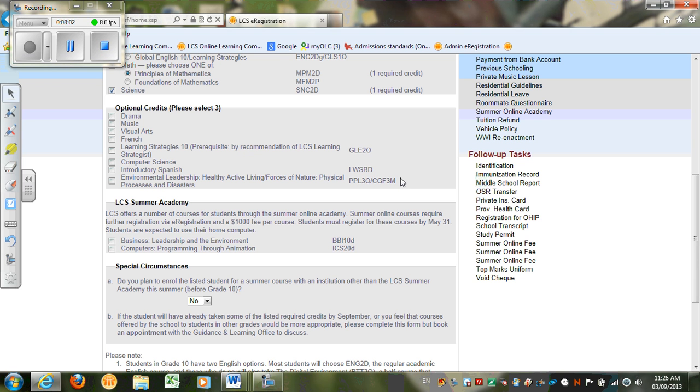I'm not going to proceed through these in order because I want to take a look at environmental leadership first because it's a little bit tricky. If you check this box, you'll see that environmental leadership counts for 2 credits. So if you choose environmental leadership, you will only choose one of the other options. But if you don't choose environmental leadership, you will choose 3 of the other options available to you. Environmental leadership is a course that combines physical education with geography, and it offers students the chance to experience outdoor education and outdoor activities. So you may wish to choose this option. If you do, just keep in mind that it counts as 2 optional credits. But let's take a look at the other options for your consideration.